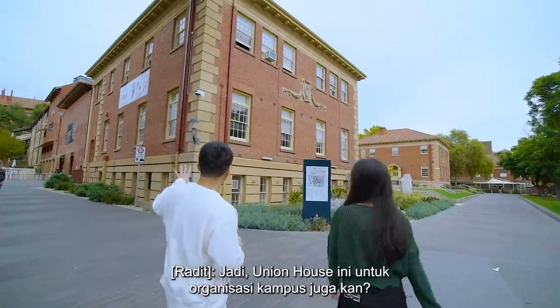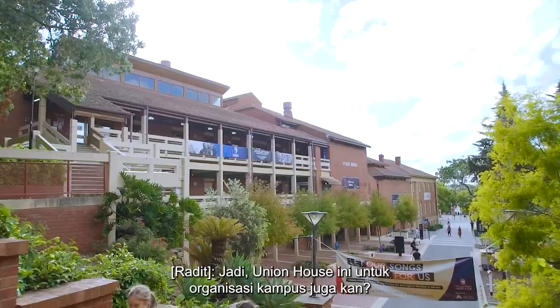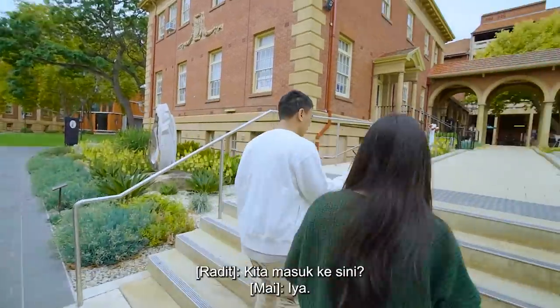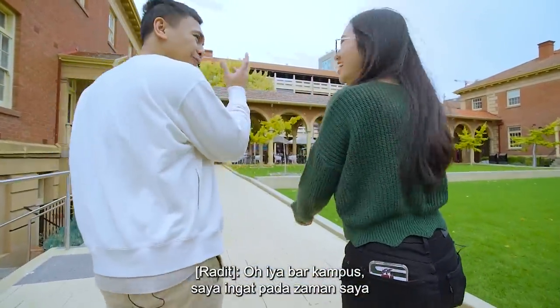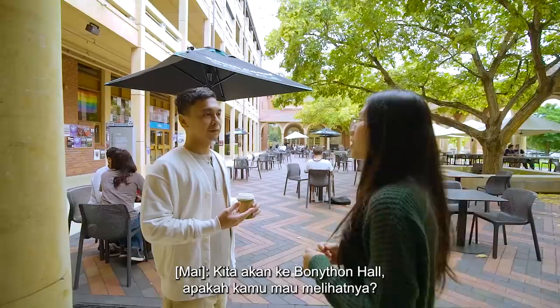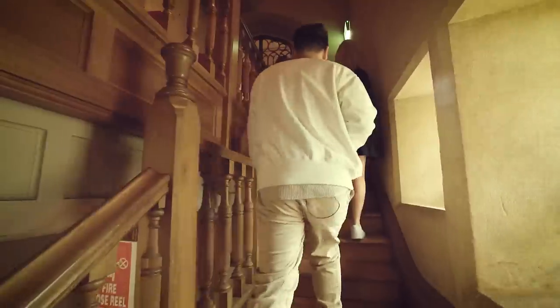Okay, so Union House is for university clubs as well, right? Yes, that's right. Okay, so what's this one? This is Cloister and Unibar. We're going here? Yes. Okay. Unibar, yes. I remember from my days. This is the old canteen here. Oh. So anywhere else we're gonna go? We got access to the Bonython Hall. Do you wanna see the Bonython Hall? Let's go.